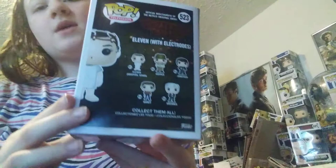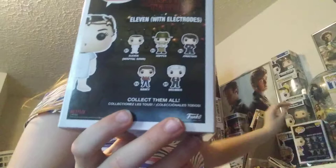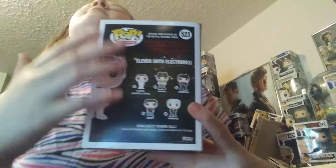And then it says collect them all down here. And then it shows everybody that it's branded by, which is Funko and Netflix. But the weird thing about the branded section of this one is this company that I don't know the name of, I don't think I've ever heard of it before, isn't on this one. So I'm wondering if this is the company who makes Eggos, which it probably is. Tell me in the comments down below if you know. By the way, the background is just this wall with the black paint with the Christmas lights.